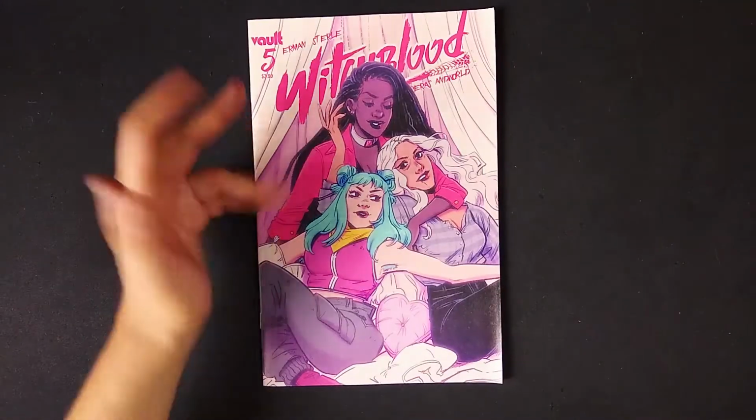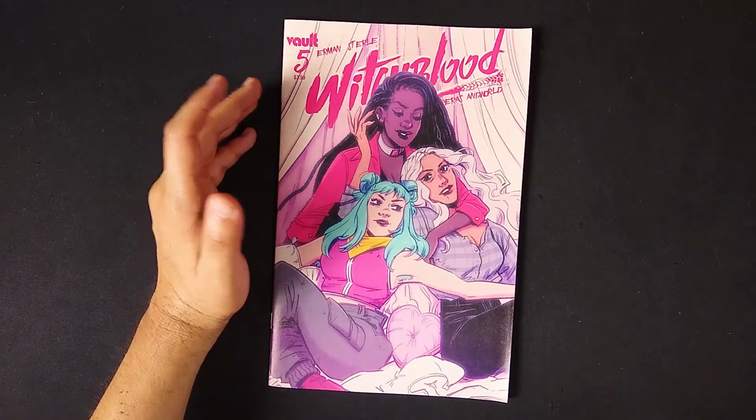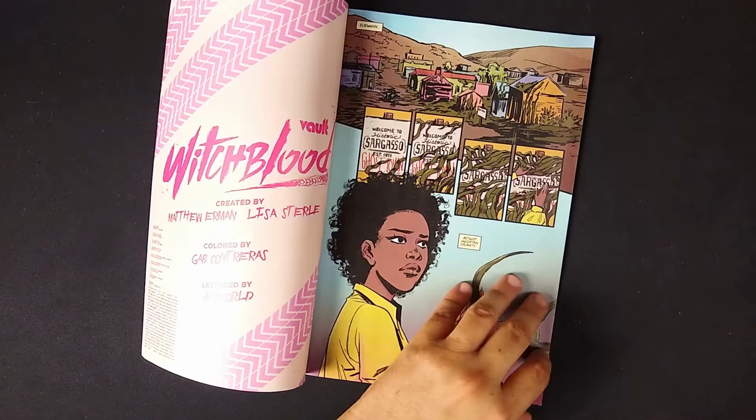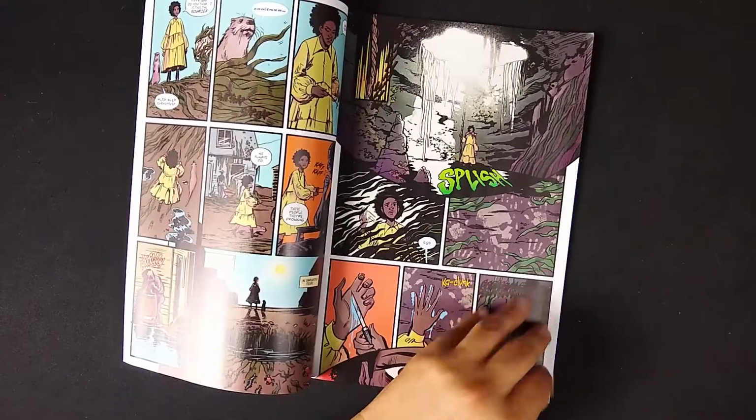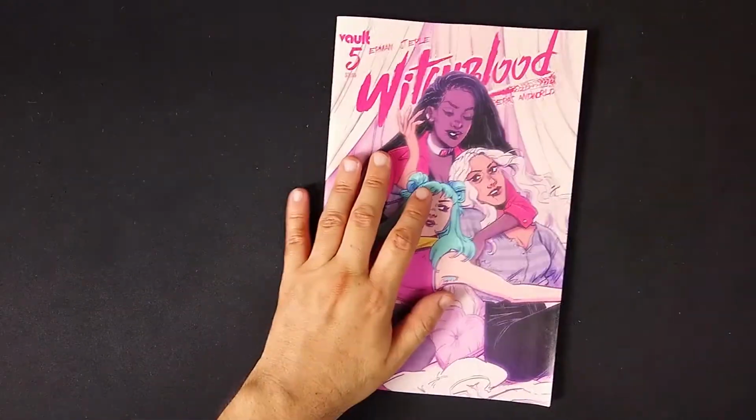And then we've got Vaults, Witchblood number 5 of 6, I believe. I've been enjoying this series. It's basically vampires and witches in the American Southwest. They're all trying to get each other. There's powers and stuff. Very cool interior art.